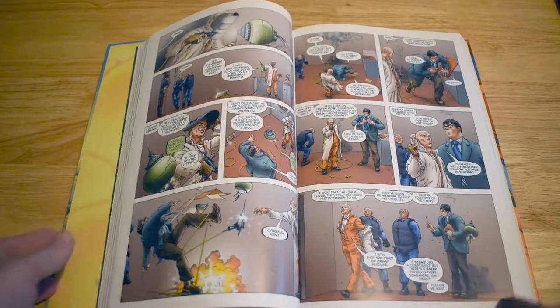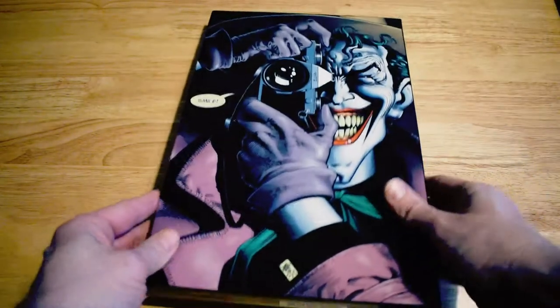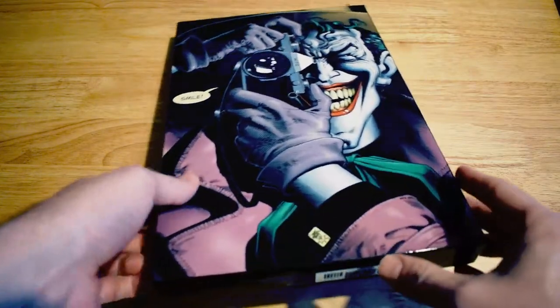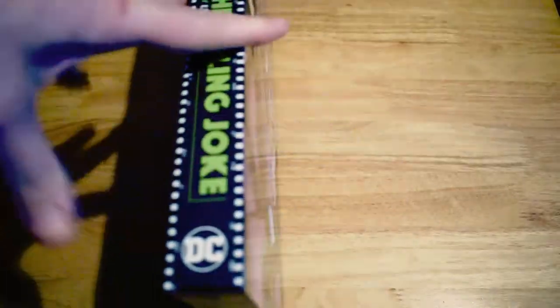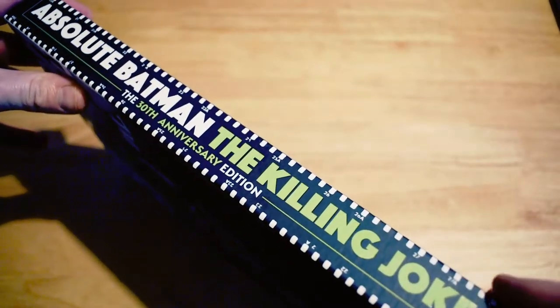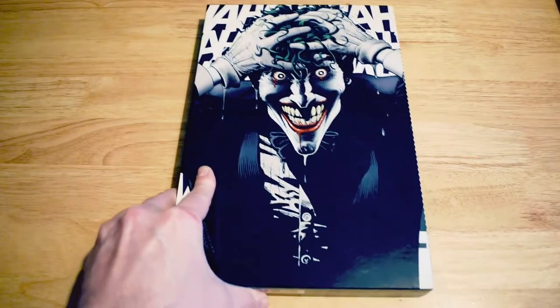And again, this is available in so many different formats. It's unreal. Continuing the Absolutes, this was an absolute bargain. Brand new, still sealed, and it was just £16 on eBay, which is insane. I don't know how it was so cheap, but it is Absolute Killing Joke.